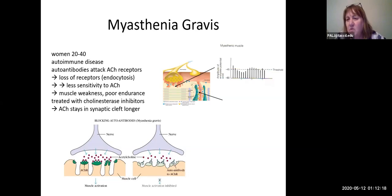It's really common in women, often diagnosed while they're still in college or right after they get married and start having a family. This is an autoimmune disease, which means your body makes antibodies which attack cells in your body that for some reason it thinks it's foreign. And the cells that are being attacked actually aren't cells. The part of your body being attacked in myasthenia are the acetylcholine receptors.